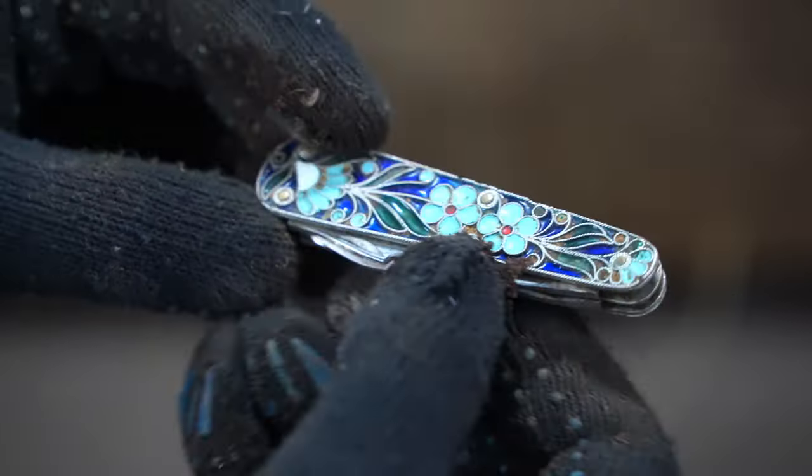Oh, we can see some AK bullets over here. Yeah, these are AK bullets.